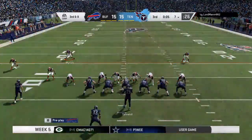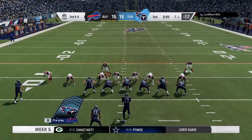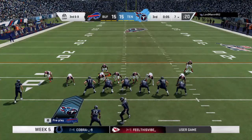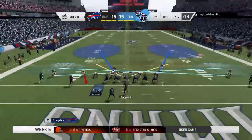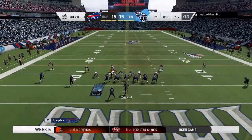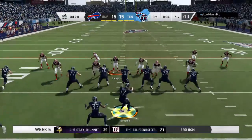Let's go, Mike 50, Mike 50. Hey, let's get off the field, D. Let's get off the field, D. Let's go, Mike 50, Mike 50.